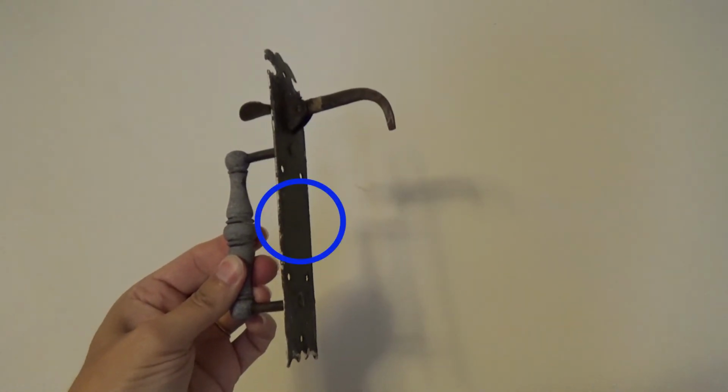Something new with the Norfolk latch is that producers would sometimes put their name on the back side of it, which would face the door, so that you wouldn't actually be able to read it until it's removed from the door, and that would be in the location of the blue circle.